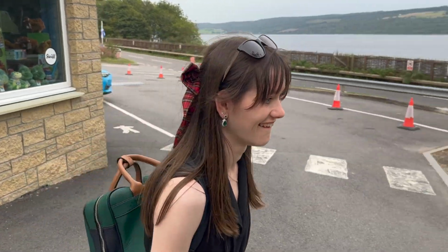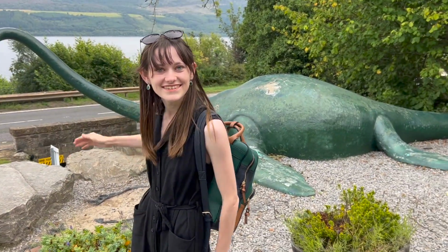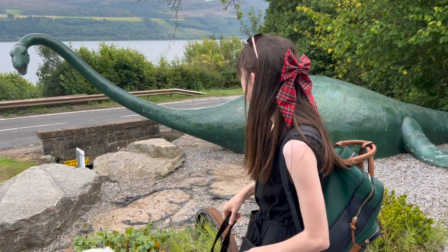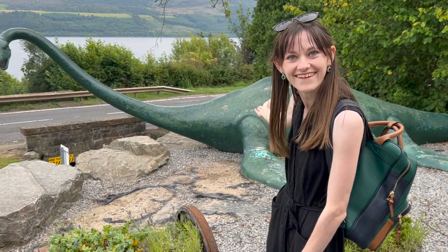I have found the Loch Ness Monster. I found him! Ta-da! We found it. It turns out it wasn't in the loch after all. It was on the side of the road. Who knew?